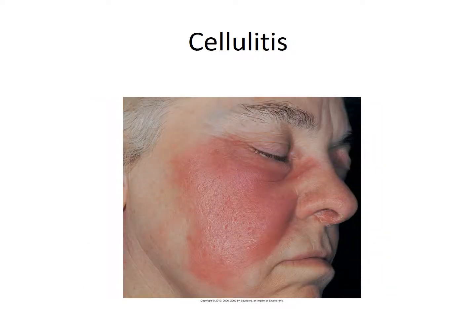Next slide. Cellulitis, see how much is red, and it can cause a lot of damage, so we have to treat it with antibiotic. Next slide.